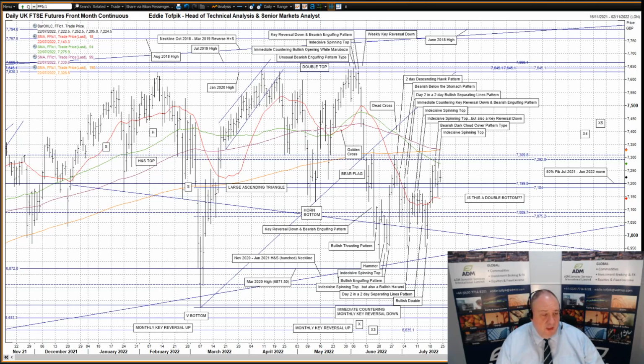So far today, a higher open and a small attempt further up, but the market seems reluctant to test the overhead declining short medium moving average. And we're looking like an indecisive doji cross right now.